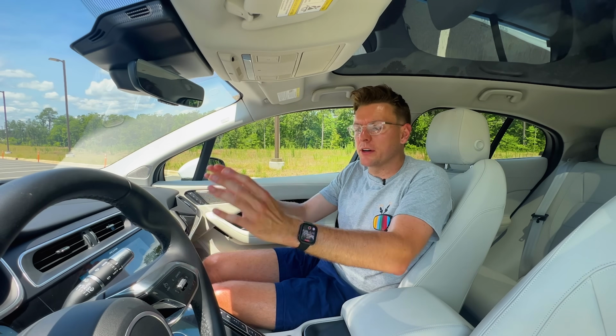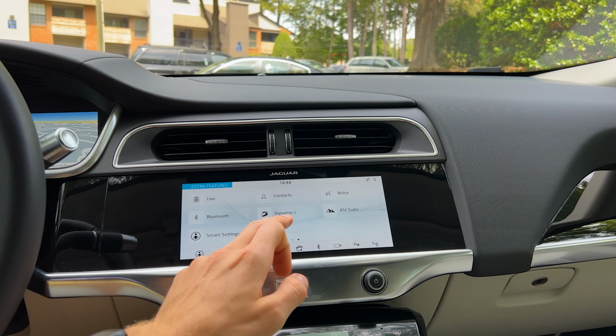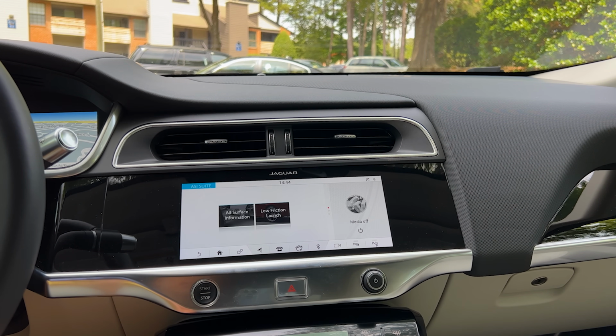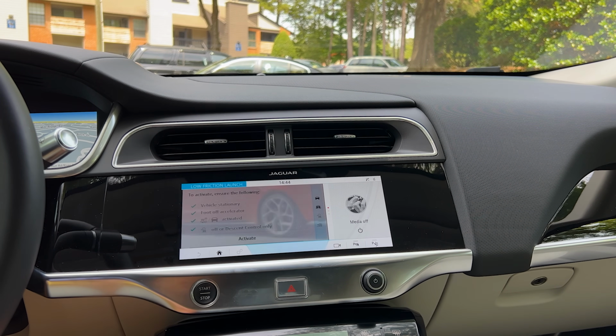The infotainment screen is 10 inches, and it's pretty good. I think it's decent. I don't think it's very laggy. There's a lot of details in the infotainment system, but it's not bad. I think it's right in the middle. It's not really terrible and it's not too much.